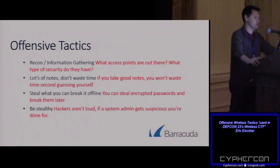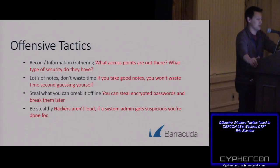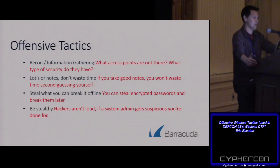You just do recon, just know what's out there, and just take lots of notes and don't waste time. And if you take good notes, you don't have to waste time second guessing yourself. This happened to us a lot where we'd see a password and we're like, oh yeah, we got that. That was totally useful. And then what ends up happening is, oh, I need that password later on in the CTF, and that would have been really useful. Does anybody have that written down somewhere?